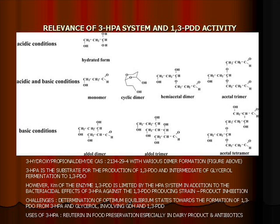Various conditions of the 3-HPA system and 1,3-PDO activity have been shown in this slide. Acidic conditions, acidic and basic conditions, and basic conditions are three conditions used to analyze the 3-hydroxypropanaldehyde system. The challenge for 3-hydroxypropanaldehyde is the determination of optimal equilibrium states towards the formation of 1,3-propanediol from 3-hydroxypropanaldehyde and glycerol, involving glycerol dehydratase and 1,3-propanediol dehydrogenase. Uses of 3-HPA are in food preservation, especially in dairy products, and as an antibiotic.